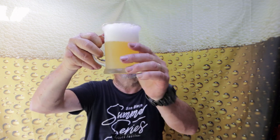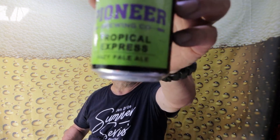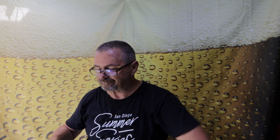Not too bad at all for a fruity one. You know, I'm not a big fan of the fruity ones. Still, it's a cloudy beer. Very hazy, yeah. Probably why it's called Hazy Pale Ale on it. Hazy Pale Ale, right there at the bottom. Not too bad, guys. If you like your tropical fruity flavoured beers, it's not too bad.